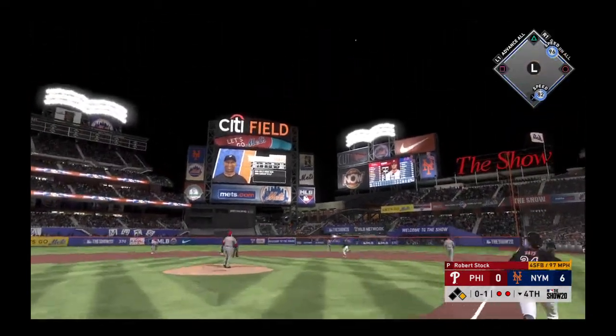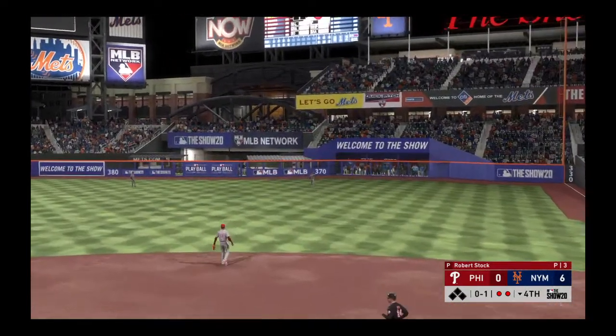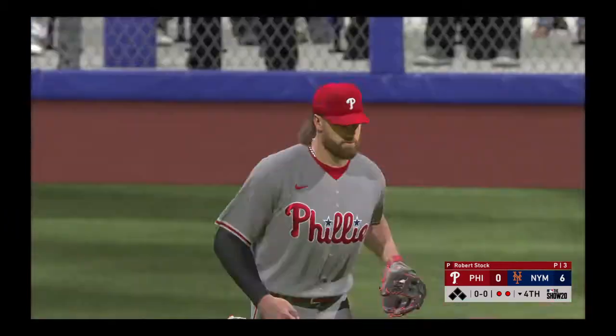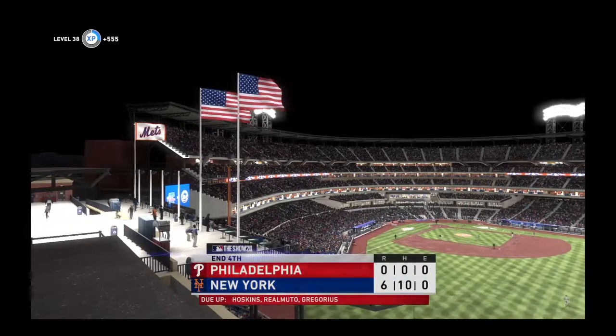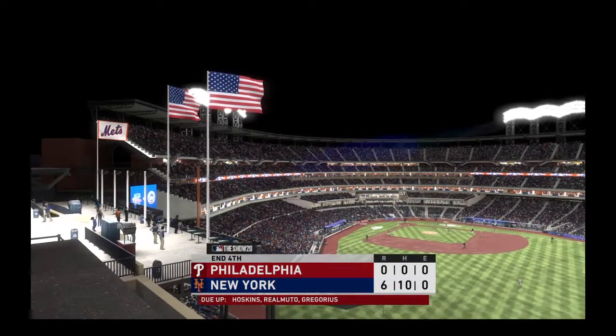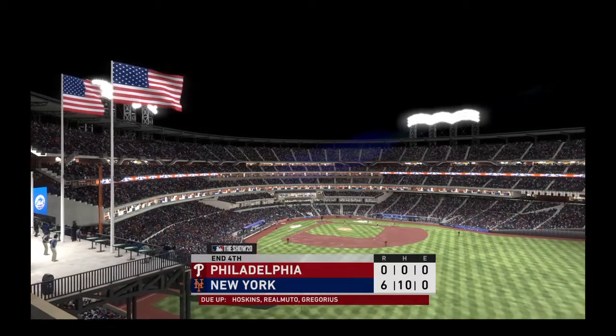This one skied out toward right. Harper has a read on it. He makes the play, and that'll end the inning. So it's 4 runs on 5 hits, no errors, and a man left. On to the top of inning number 5 we go. It's the Mets 6 and the Phillies nothing.